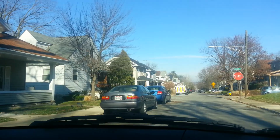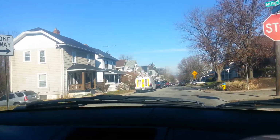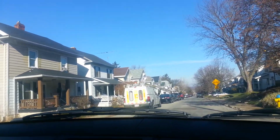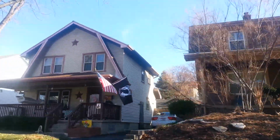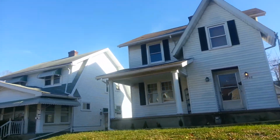You can tell on the streets here that go from Wyoming up to Wayne, it's uphill from Wyoming to Wayne, and then from Wayne to Wyoming downhill. So this would not have been a neighborhood affected by the flood, to my knowledge.